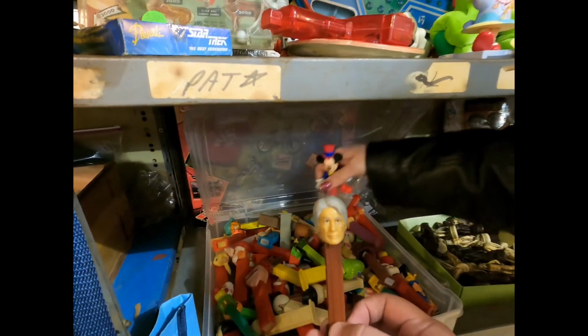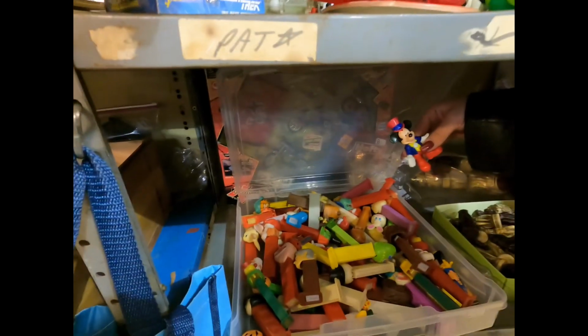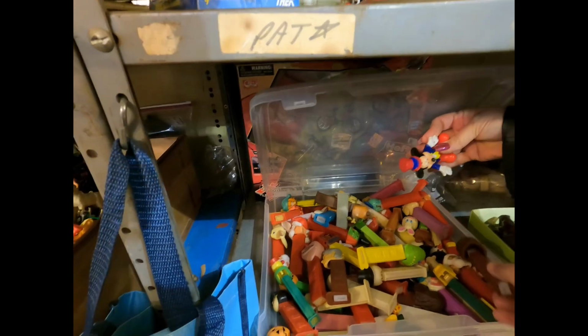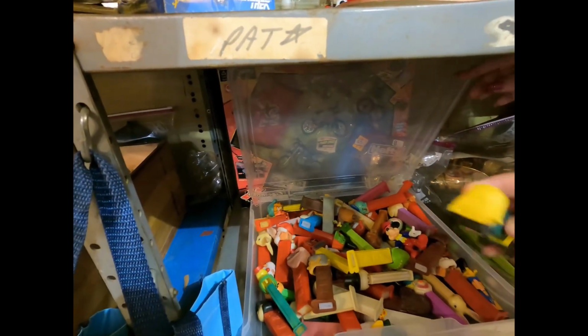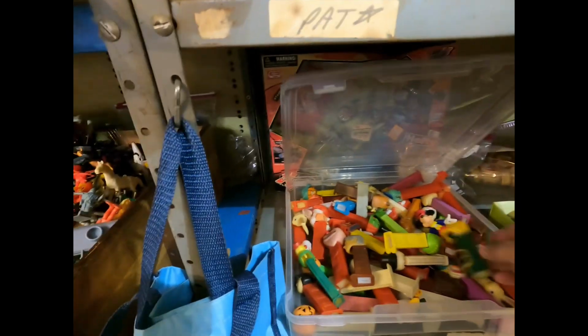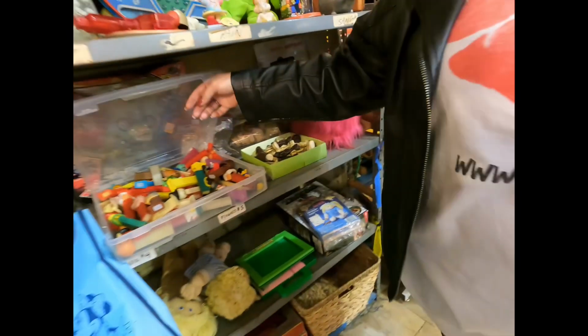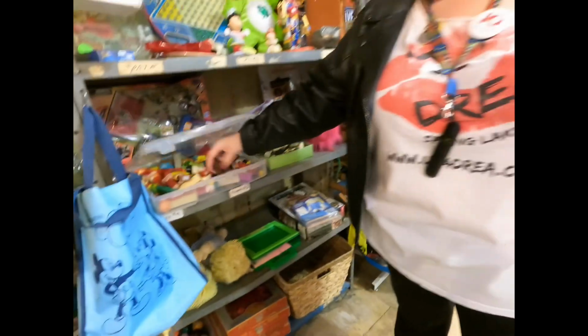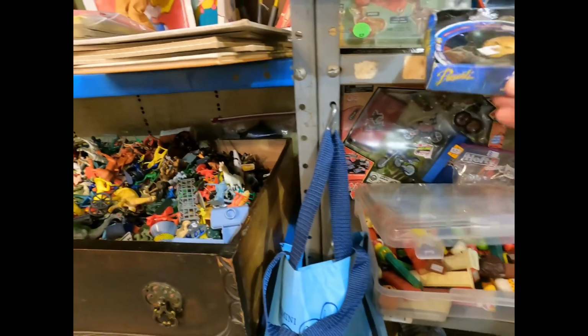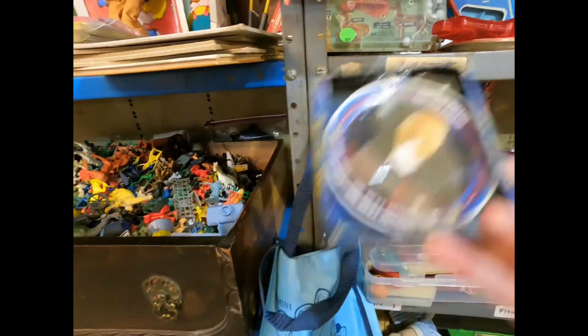The first one I don't know if it's worth anything, but the first one I reached in and grabbed, no, the second one. No, the third one. That one. I thought it was cool because it's like a truck. A delivery truck or whatever. That was cool. I've never seen a Pez like that. Of course, I don't go around looking at Pez that much. I'm not a Pez collector or anything, but I've never seen one that is just a truck like that.